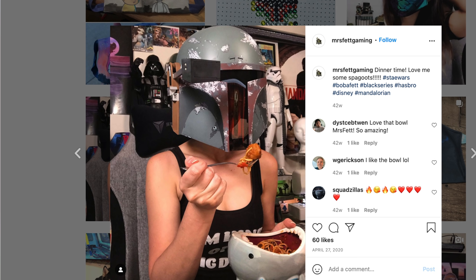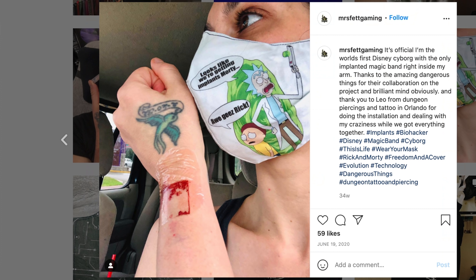And no, this one surprised me when I read the headlines. This lady right here, known as Miss Fett Gaming, you see on her arm, there's like a little incision mark. That's where the magic band was put into her body. Yeah. Now, it's the 21st century, you know, you do you, but this one really kind of shocked me.